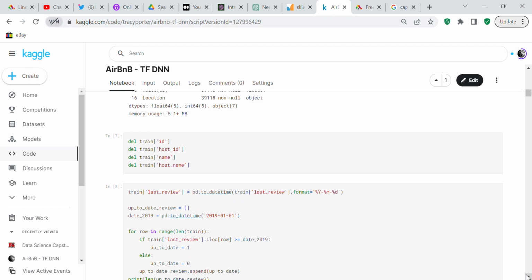So right off the bat, I want to delete a few columns of data, and the reason why is you don't need them. You don't need ID, because every row is indexed. You don't need host ID, you don't need name, and you don't need host name, because every row is indexed.